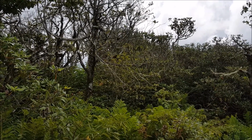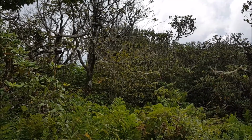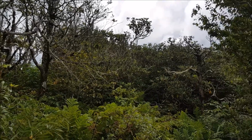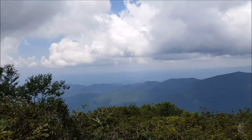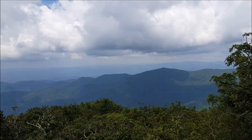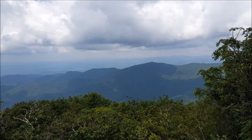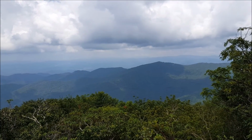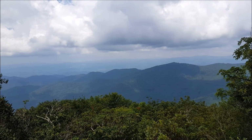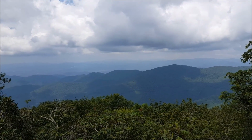But Big Butt is at 5,930 feet according to my GPS, so somewhere around that, just under 6,000, and it is part of the Black Mountain Range and is kind of the northwestern tip of the small curve of the J. And after this it drops, as you can see. There's this view. I didn't know there was a view up here, but it's a decent view northwest, and the land just kind of drops away from Big Butt and the Black Mountains end.